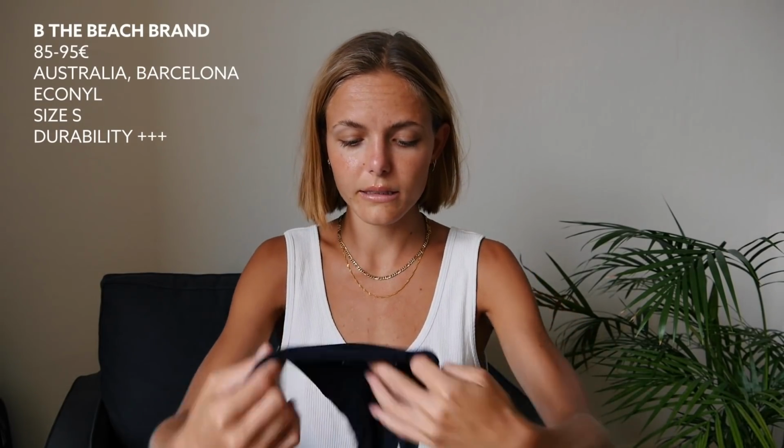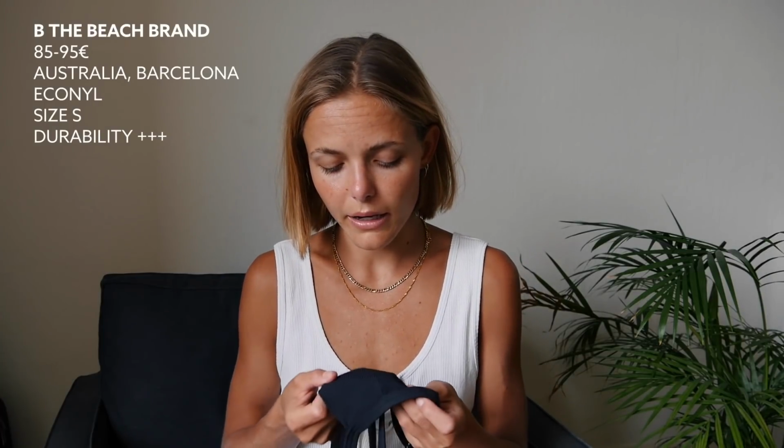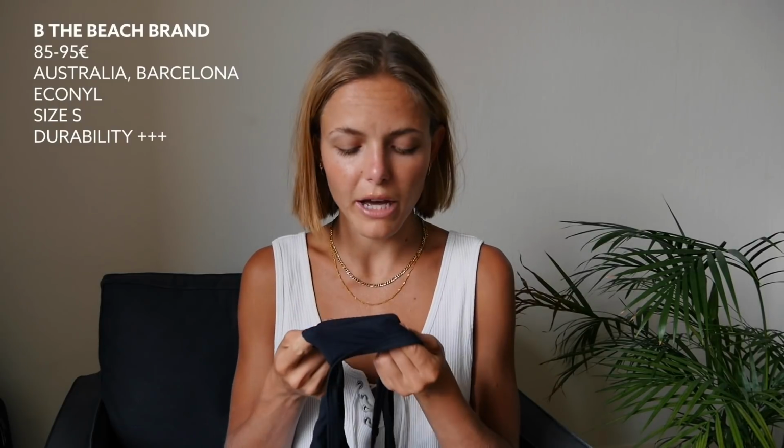So I have this triangle top and this cheeky bottom. I think both pieces are just so well designed. They just fit on the body very well. I have those in a size S, and they fit really great. They're adjustable. The top is adjustable. It's also this black eco-nile ribbed fabric.